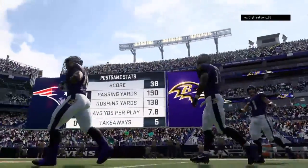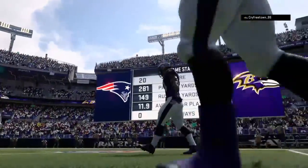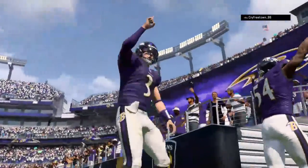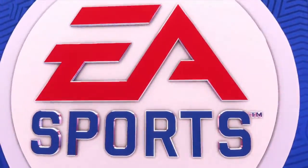So for Baltimore, they remain as hot as anyone, 6-0 now through the first month and a half. And they'll get to stay home again next week. Meanwhile, for New England, the loss will drop them to 4-2 on the year. And they'll try again next week at home.